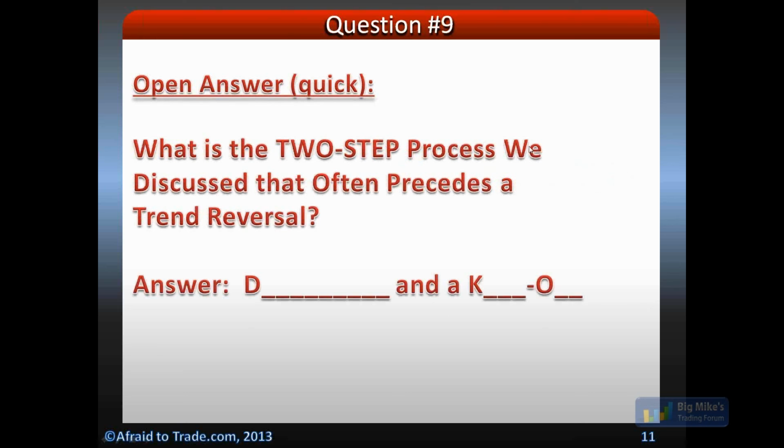Question 9, so it'll be the 9th person to answer. What is the two-step process we discussed that often precedes a trend reversal? I kind of gave you a little clue, but it's two words here in order.